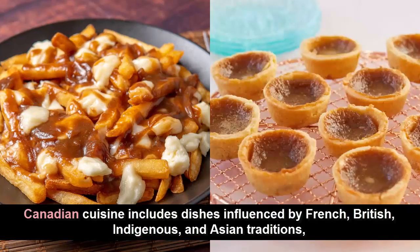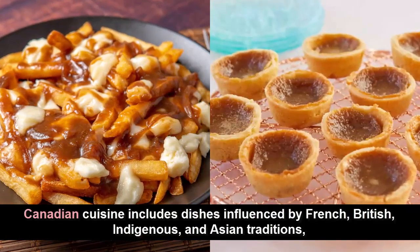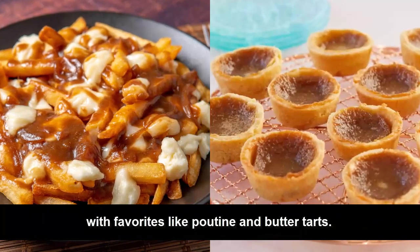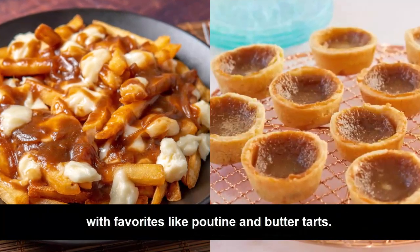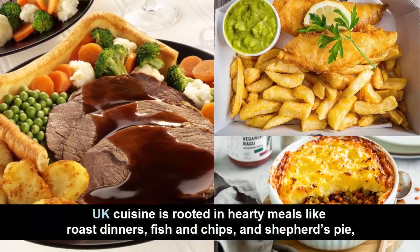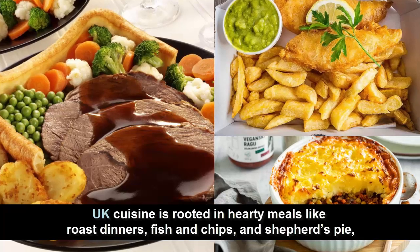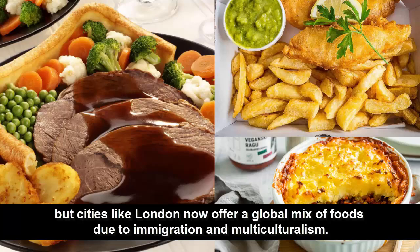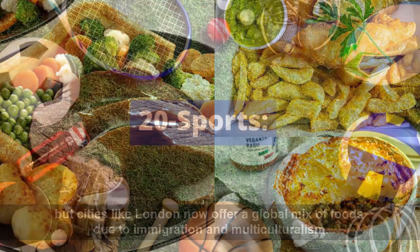Cuisine. Canadian cuisine includes dishes influenced by French, British, Indigenous, and Asian traditions, with favorites like poutine and butter tarts. UK cuisine is rooted in hearty meals like roast dinners, fish and chips, and shepherd's pie. But cities like London now offer a global mix of foods due to immigration and multiculturalism.